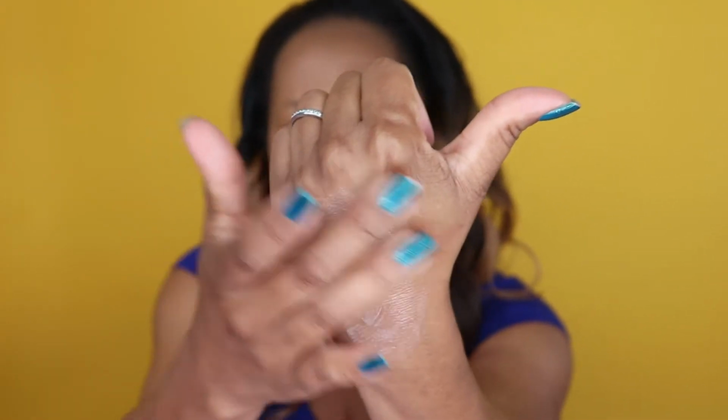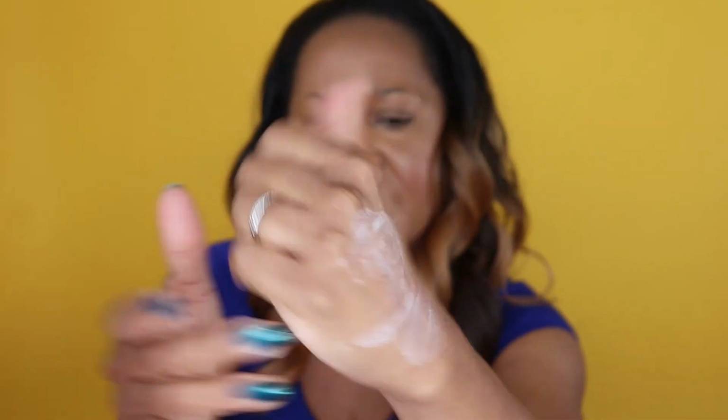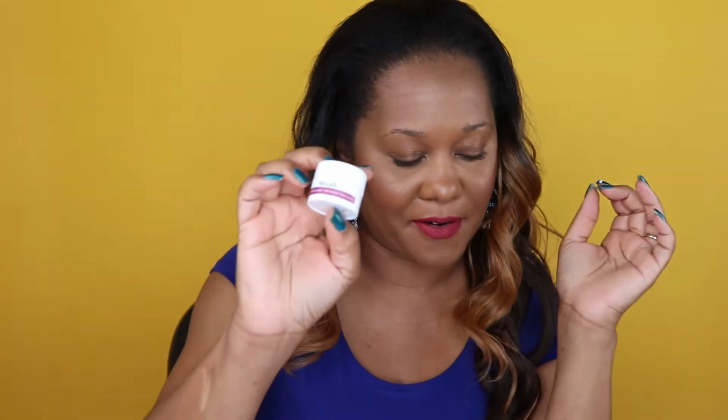I've tried a couple of other things from Murad and I actually do like their brand. So I'm excited to get this. I'll use this definitely. Since it is hydrating, this would probably be something that I would use more at nighttime than in the daytime under my makeup. So this will be a good little size to just kind of test it out and see if it's something that I like or not. So, okay, let's go ahead and put that aside.